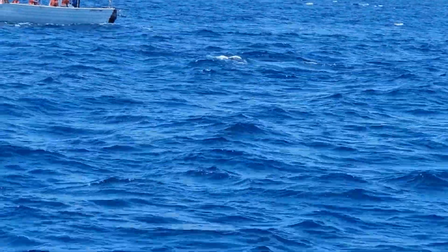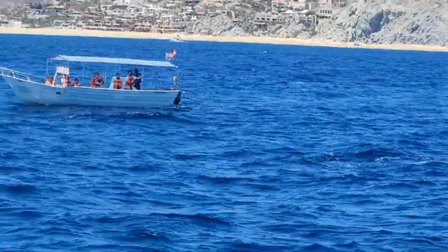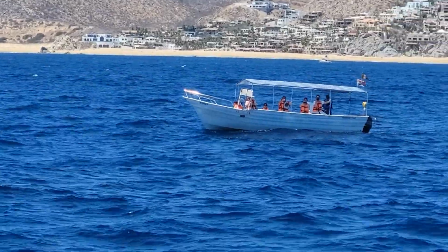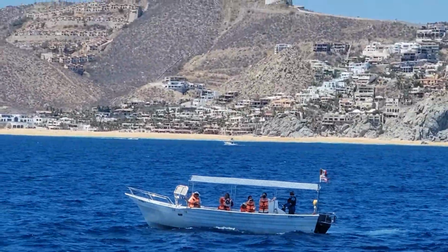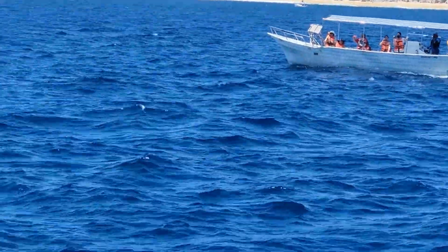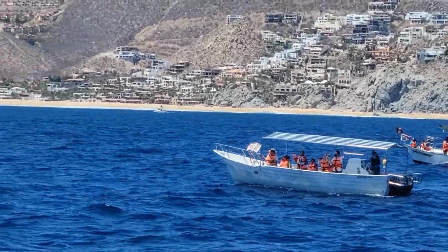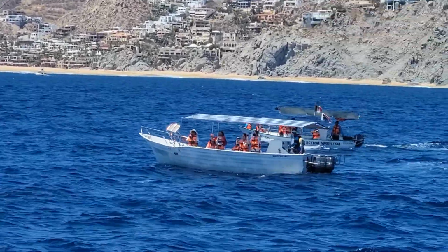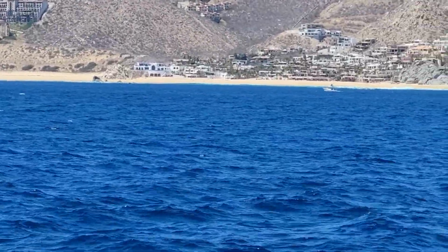Yeah, gracias. Where's the whale? It's coming up. He runs off. In 5, 4, 3, wait, 2, 1. So much for the whale. Yeah, I see the little whale with her.